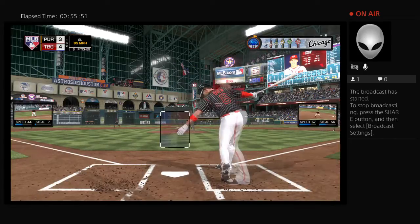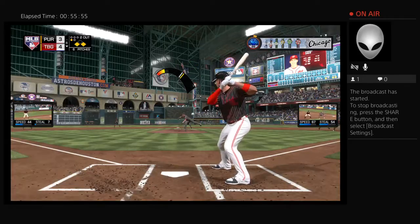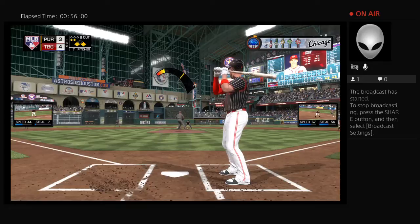Stephen Drew is in with 2 away here as this one swung on and missed for the first strike. Well, that slider right there, that's what makes him tough against the left-handers. That pitch is almost impossible to hit.